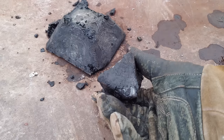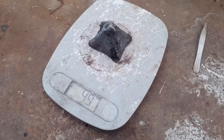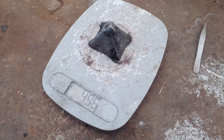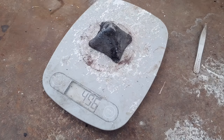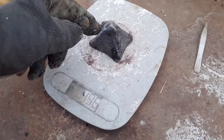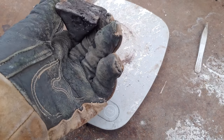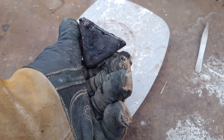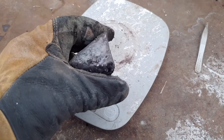So let's figure out how much we got. We started with about 1 kilogram worth of concentrates. Well, it's all cleaned up and it weighs 500 grams, so about half of the weight of the concentrates was lead. And all your gold and silver is going to be in here. It's actually a little bit hard when I pound on it. I pound it on a corner here somewhere, and it's a little bit hard. So I'm wondering if we got some copper mixed in with it.